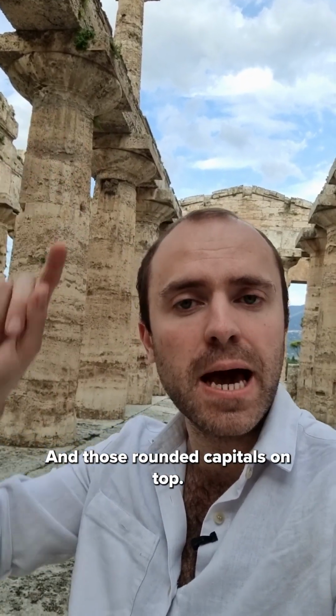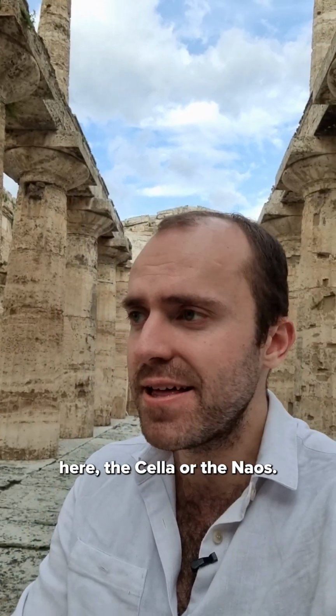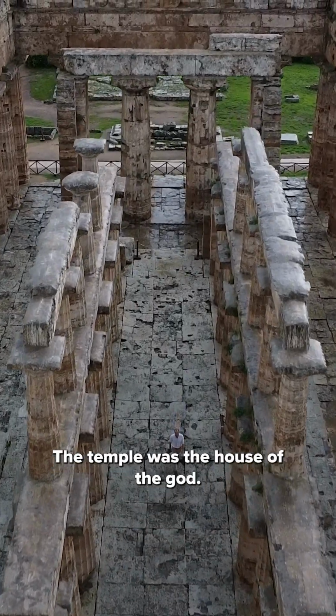and those rounded capitals on top. You've got 2 rows of these Doric columns. You've got this central area here, the Cella or the Naos. This was where the cult statue of the god would have been, the sacred heart of the temple. The temple was the house of the god.